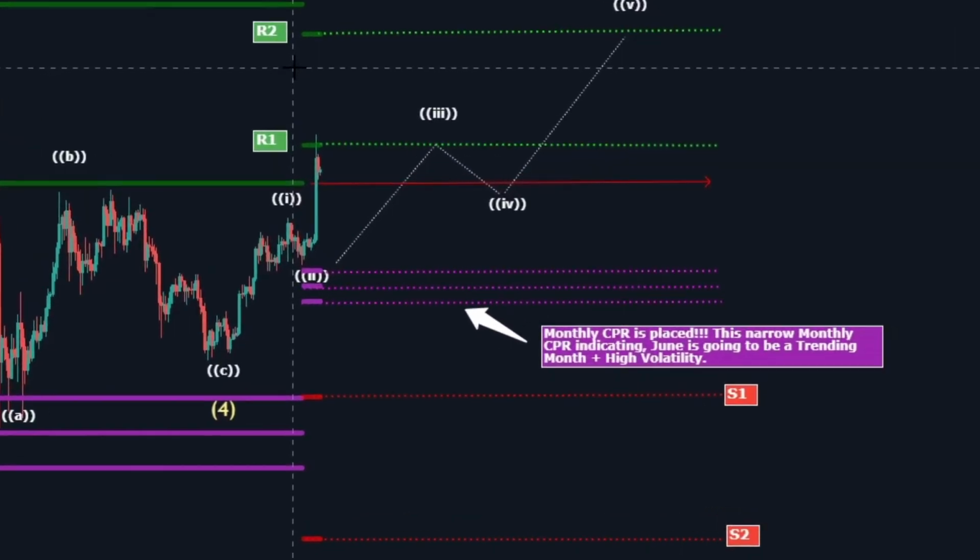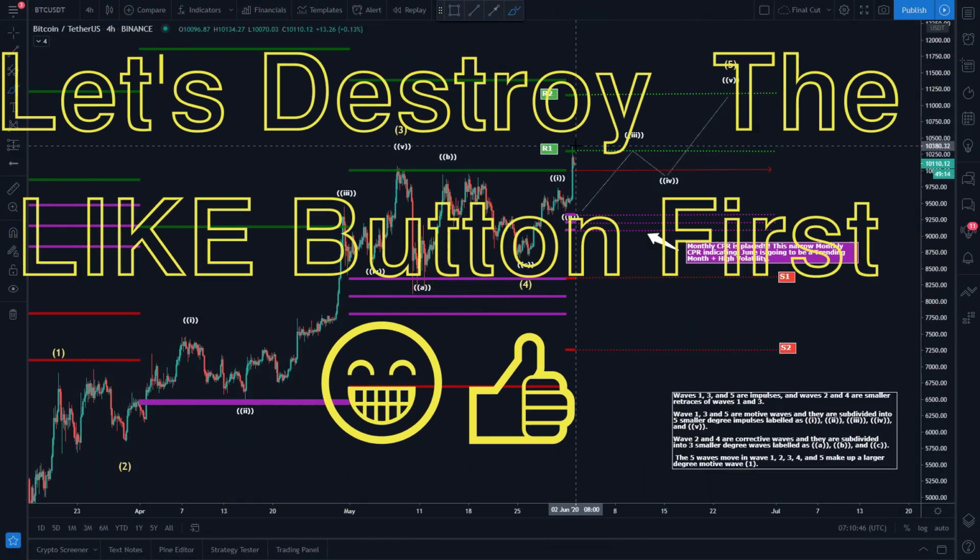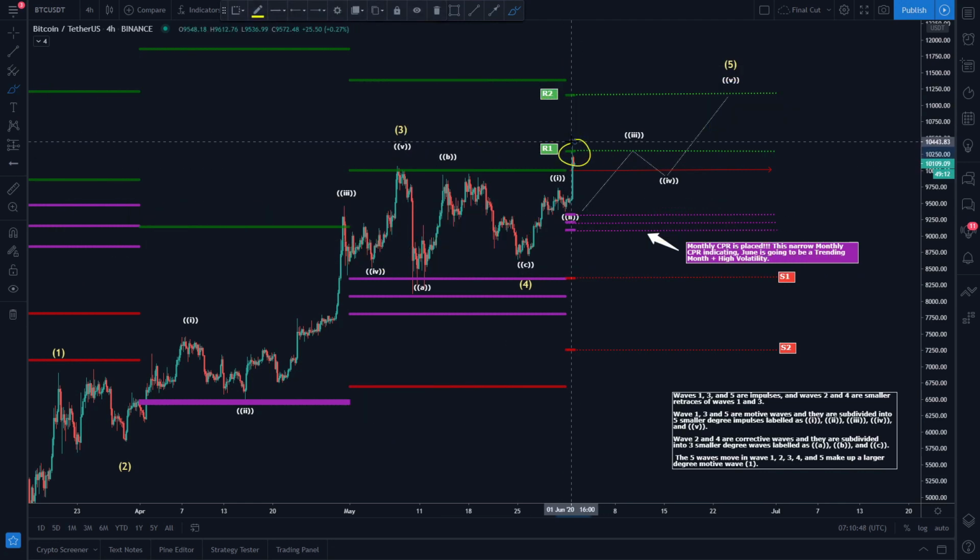Hey everyone, welcome. So looking at the current Bitcoin price action, we can see that our price has already reached our monthly R1 target area, because this has been talked about in my previous video that after plotting these monthly CPR lines here, we got this confirmation that now R1 is going to be our first target area, and R2 is going to be our second target area.